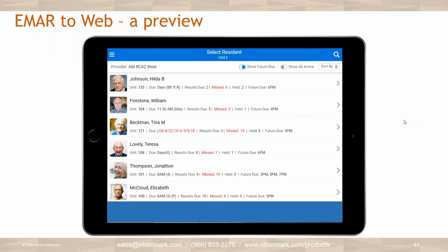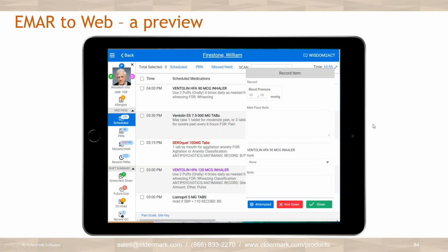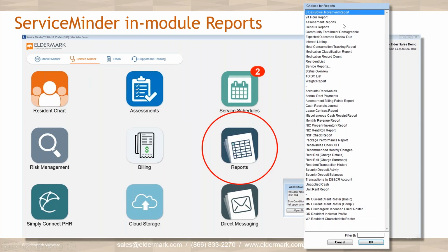We also have it where you can see what it looks like on a laptop or a mobile device. So it looks good on those devices. So obviously tons of reports come from all this. Each one of the modules for marketing, clinical, and EMAR all have tons of reports. I'm not going to go through all of them because it's way too much, but there's 24-hour reports, assessment reports, census in multiple different ways, medication reports. If you look down here, you can run service level variance reports to see how many each service, each resident, and each provider is providing. So it's really great information.